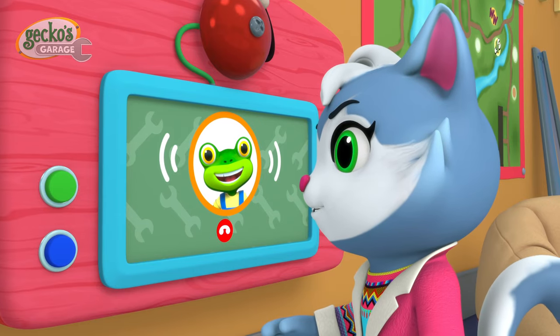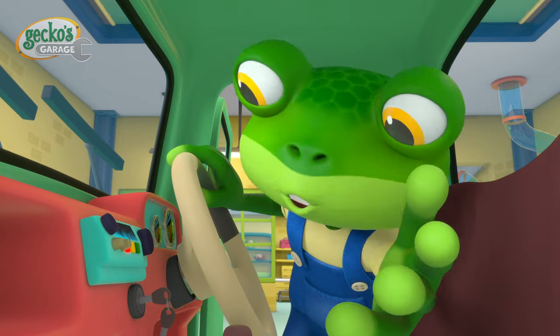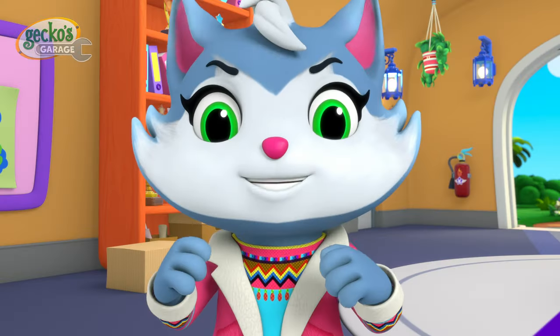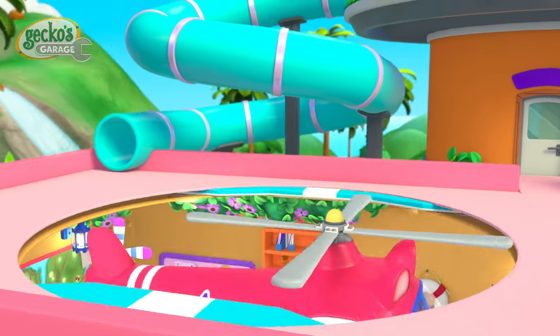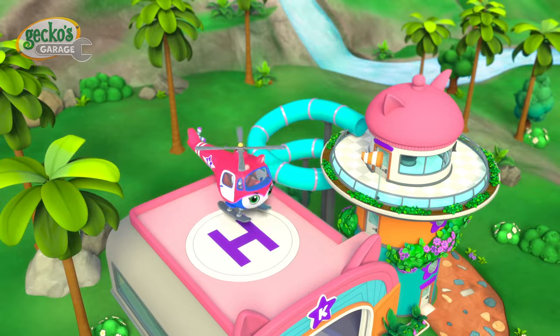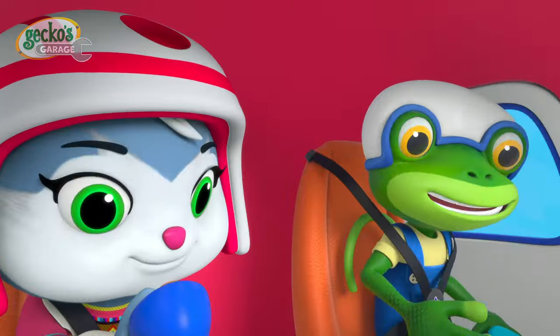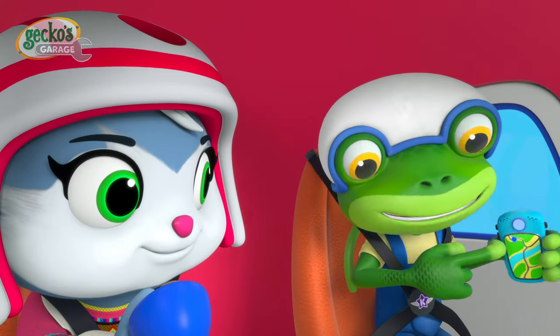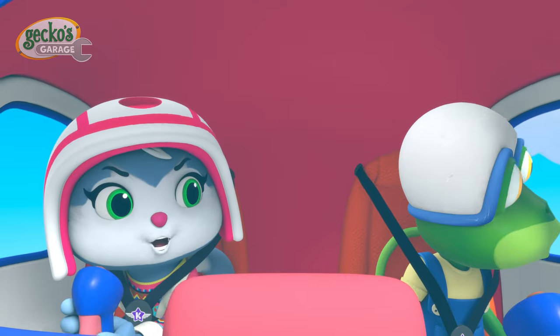Bueno, this is Cat. Cat, Cat, it's an emergency. We need your help to rescue Blue. Got it, Gecko. It's rescue time, Helena. Thanks for coming so quickly, Cat. This tracker says Blue's close. Oh! Maybe closer than you thought!